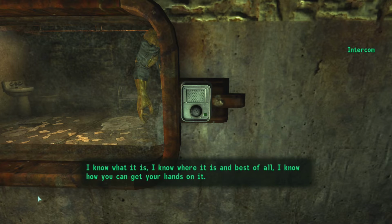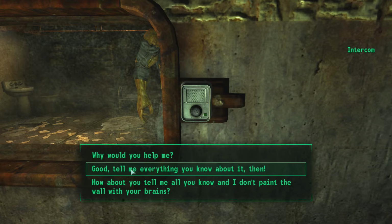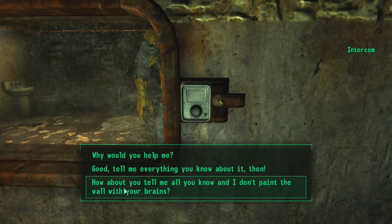I know what it is. I know where it is. And best of all, I know how you can get your hands on it. Why would you help me? I mean, presumably, so I can free him. Good, tell me everything you need to know about it then. How about you tell me all you know and I don't paint the wall with your brains?